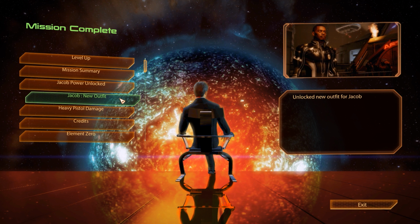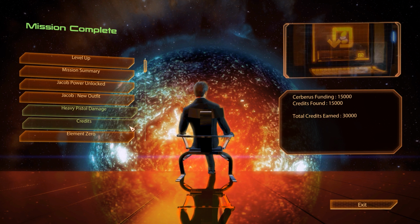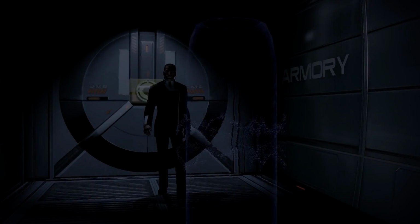Apart from that, we collected the heavy pistol damage upgrade for a 10% damage increase for the entire squad, as well as 30,000 credits and 500 units of Element 0. And that more or less completes the mission. Let's head back to the Normandy for a debriefing.